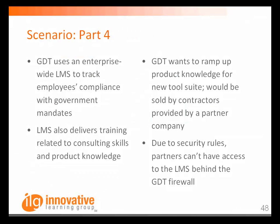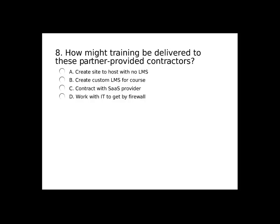So let's take a look at part 4 of our scenario with Global Data Technologies, and then we'll have a polling question. GDT uses an enterprise-wide learning management system to track employees' compliance with government mandates. The learning management system also delivers training related to consulting skills and product knowledge. At this time, GDT wants to ramp up product knowledge for a new tool suite, which would be sold by contractors provided by a partner company. Due to strict security rules, the partners cannot have access to the learning management system behind the GDT firewall. So the question is, how might training be delivered to these partner-provided contractors?